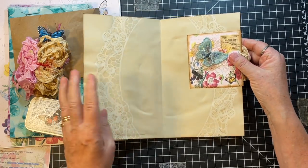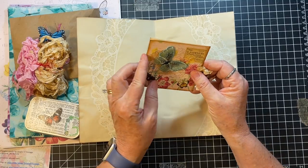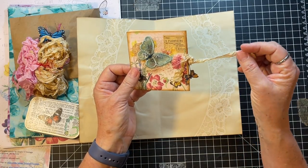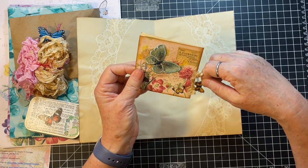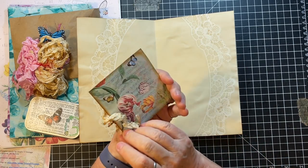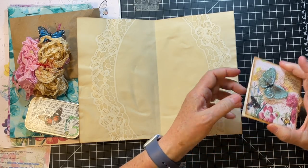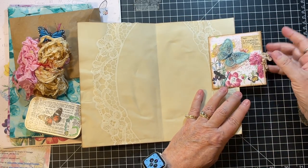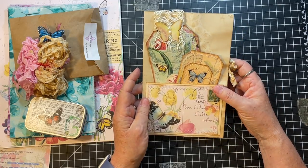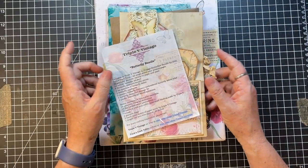And then on this side, she's got an over the page and belly clip. And she put some of the coffee dyed. She put the button, the butterfly button, and one of the appliques on cheesecloth. Oh, that is just gorgeous. And then it's on one of her beautiful dyed papers from Triple V Vintage. Oh, I absolutely love that. That is absolutely wonderful. Oh my gosh, yes, butterfly bundle.